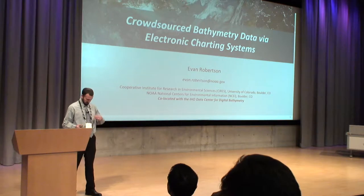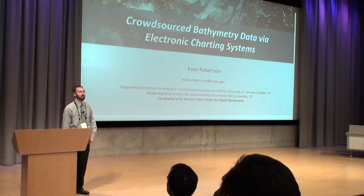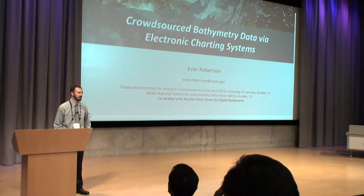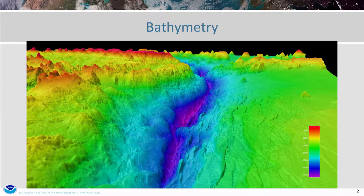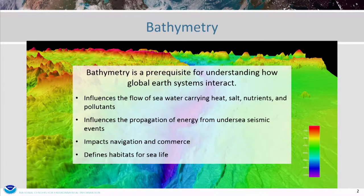All right, so I'm going to talk about a project that I've been working on, collecting crowdsourced bathymetry data using electronic charting systems. A lot of people look at bathymetry, and this is all they see. They see a map, they see a pretty picture. But in essence, there's a lot more to bathymetry. It's an integral part of the global ocean systems.